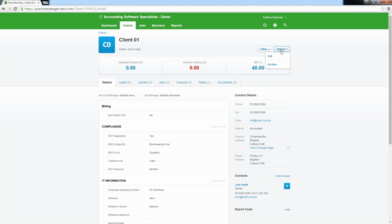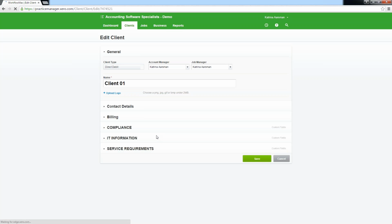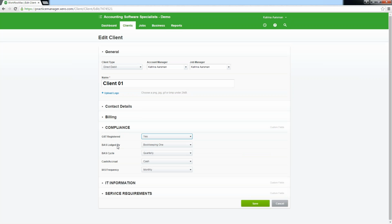Now, if I just briefly show how it can be edited to give you an idea of what the options are for each one of these fields. So if I jump into the compliance heading, you can see here in the BAS cycle, I've already set the Xero Practice Manager up so that it's got drop-down boxes for whatever cycle, for example, that they want here. When you are creating these custom fields, you can add in a text field, a tick box, a multi-line box, even a hyperlink to a website. So it just makes it so much easier if you set it up properly the first time, and then you've got all of this easy access.